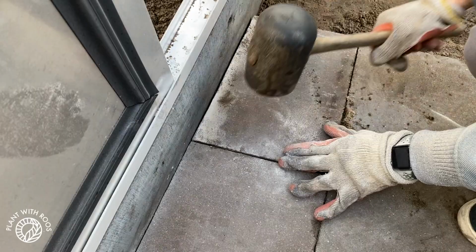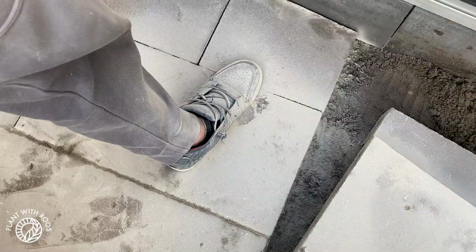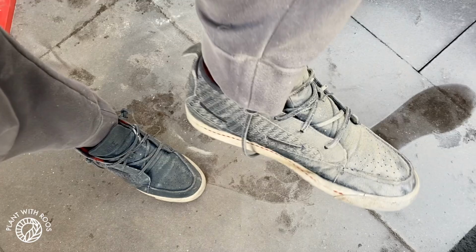Mickey noises. I don't know if you could hear those, but he is agreeing. Boyfriend got very, very dusty in the process of the sawing. That was the front patio done.